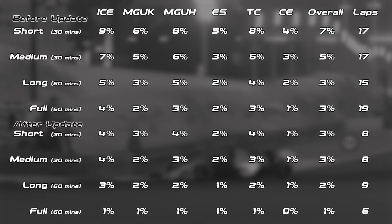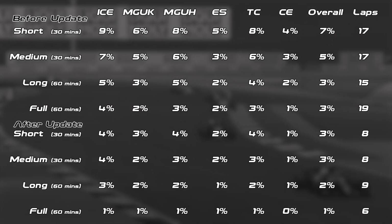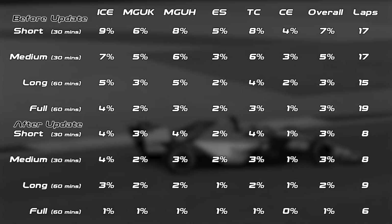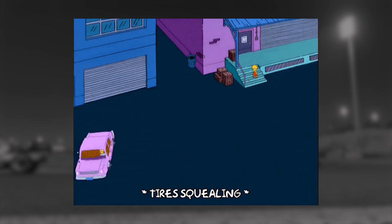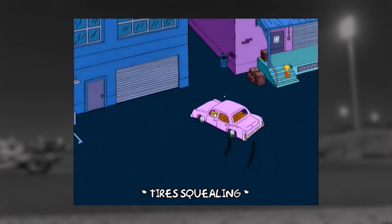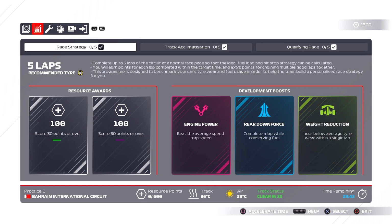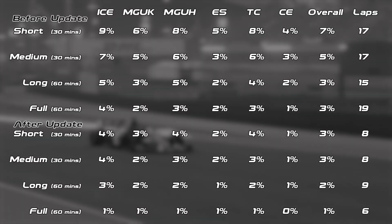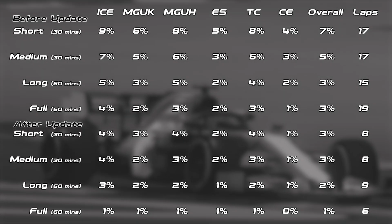Well, basically they just decided to halve the amount of wear you get from doing quick practice, which is fine because that kind of relates to what you would normally do in normal practice. Normally you're not going to go out and spend half an hour or an hour just driving around constantly. You pretty much just go and do the practice programs, which I think is around 8 to 10 laps max. So that kind of balances itself out, but you still have the big problem for me that there's a sliding scale from short to full.